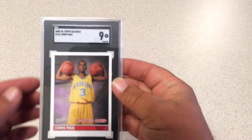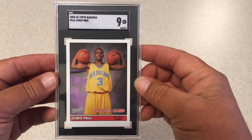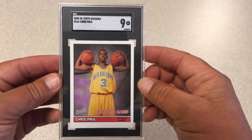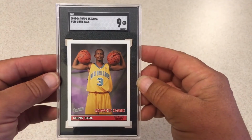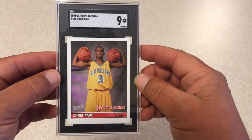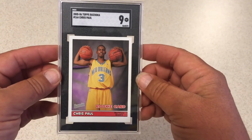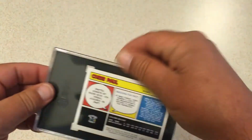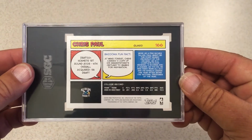Next we've got 2005 Topps Bazooka, Chris Paul rookie. I picked this one up off of an online auction. When I got it, I was just a little bit disappointed with the centering. They always look a little high to me, but that's very common on this card. I think that's just the way they made it to be. But this one is off a little bit left to right. So I wasn't really expecting to get a 10 on this card. So I'm okay with a 9. It's going to get sold off anyway. First ballot Hall of Famer, no questions asked, so we're always okay with that.